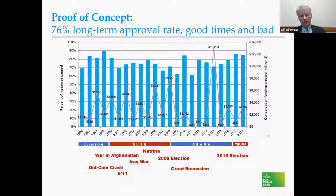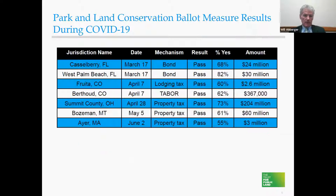Now, I'm sure you're wondering, gee, what's happening now with COVID-19? And that was a big question for us as well. But if you go to the next slide, please, Allegra. These are measures that have been on the ballot since, I guess, now what would be the first wave of the COVID-19 pandemic in the United States.